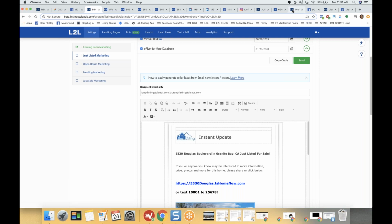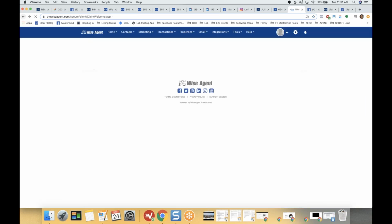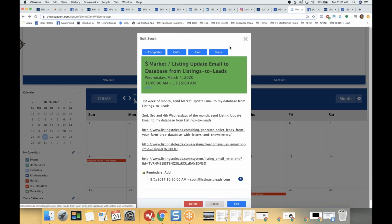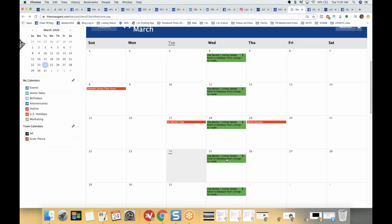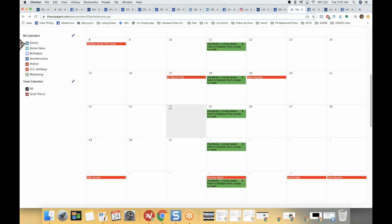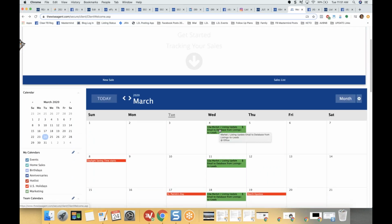And so what I've got in my Wise Agent account, you'll notice I just have a recurring reminder every Wednesday at 11 a.m. I go to listings to leads, I just pick a listing and I just send it to my database. All right. So whether you're using Boomtown, Real Geeks, Line Desk, whatever CRM you're using, what I did is I set up a recurring reminder so that I get notified and I just go into listings to leads.